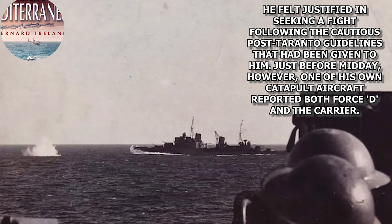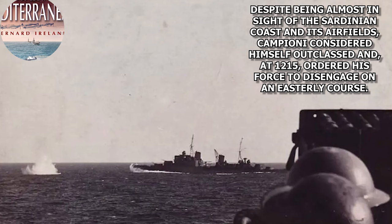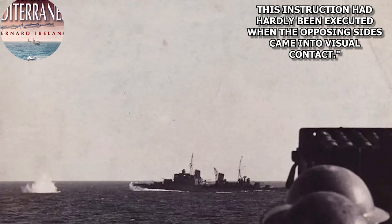Just before midday, however, one of his own catapult aircraft reported both Force D and the carrier. Despite being almost in sight of the Sardinian coast and its airfields, Campioni considered himself outclassed and at 12:15 ordered his force to disengage on an easterly course. This instruction had hardly been executed when the opposing sides came into visual contact.